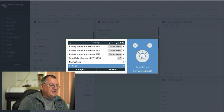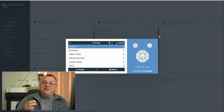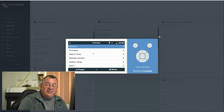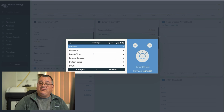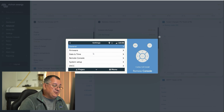So we click on the settings. Now if you got the optional screen monitor for this, it's a touch screen. You can just quickly go through the settings. So you can see here, through here remotely, I can go through here and change some of the parameters and settings for my 12 volt systems, and also update the firmware as well.